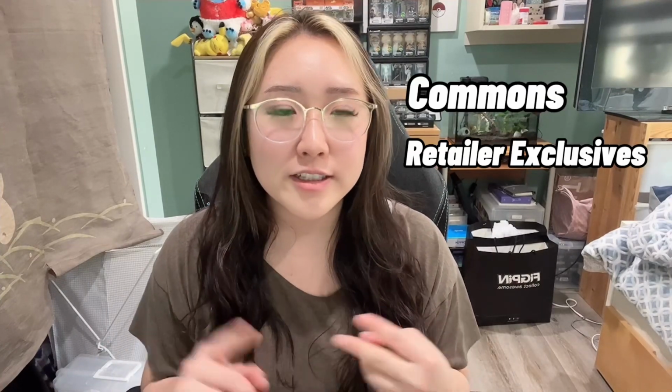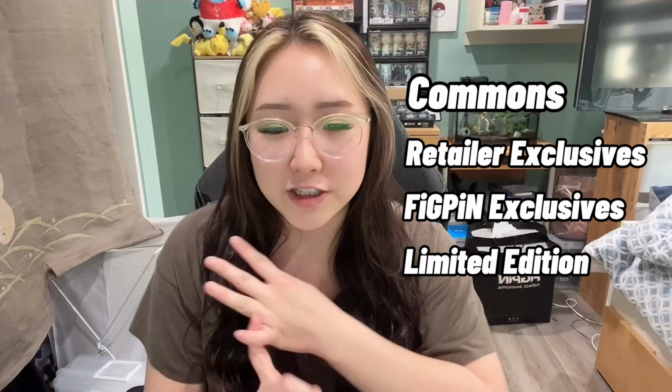So my fifth tip is to be familiar with FiGPiN's run types. The reason why I say this is because it helps you gauge better whether you should hold off on buying a pin or whether you should buy it sooner. The ones that I think you should really be familiar with are commons, retailer exclusives, FiGPiN exclusives, and limited edition. Those are the main run types that FiGPiN has, and all of this information is on their website as well. I'll link it down below so you can find it easily.